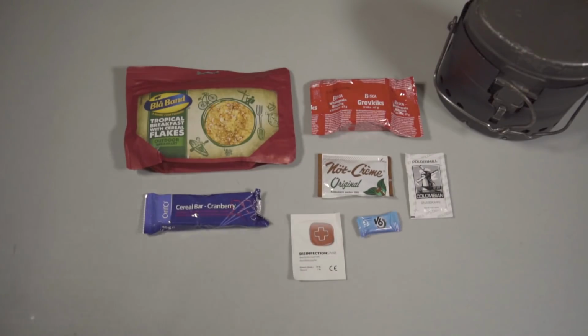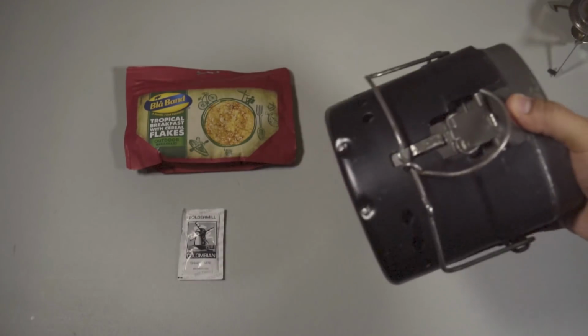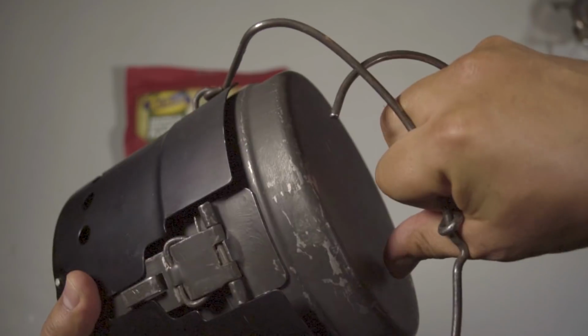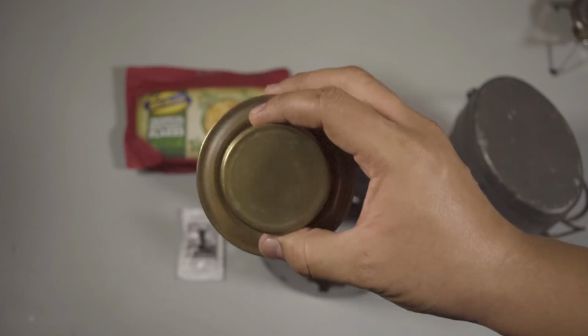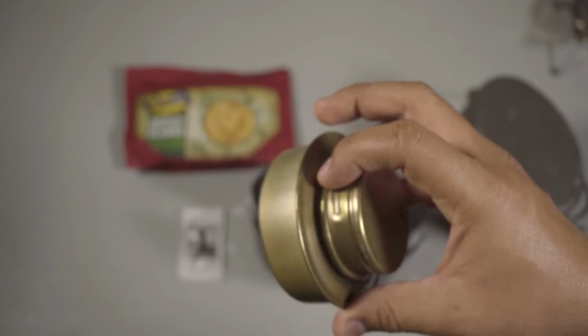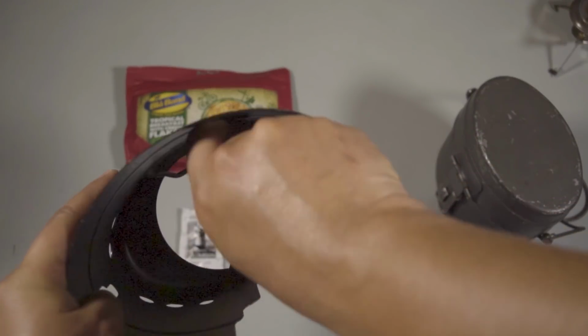So let's begin. Let's check out the Swedish Mess Kit. I'm sure some of you know about this mess kit. It's actually very popular among the outdoor community. And this is the pot stand. You take your Trangia stove. This one's from 1968. And you pull out these legs.